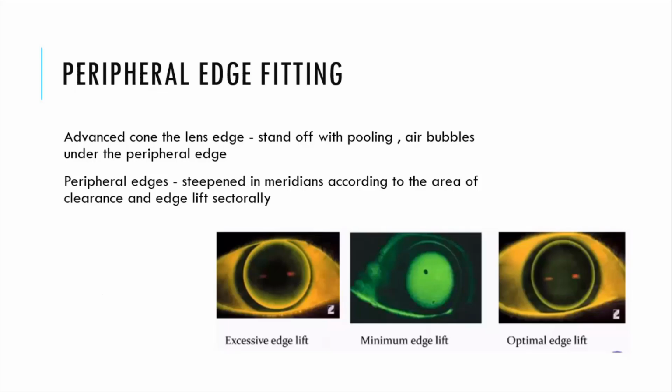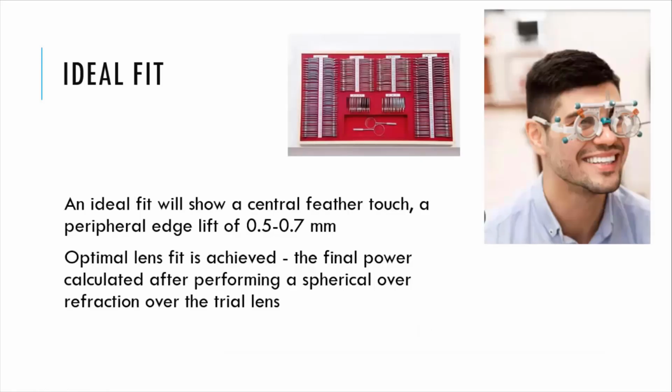In the peripheral edge, the lens is fit according to the area of clearance, and edge lift is seen. We should not have such excessive edge lift or very minimal. An optimal edge lift of around 0.5 to 0.7 is usually indicated. After fitting the lens, we then do the over refraction for the patient. Then the final power is calculated after performing the spherical over refraction of the trial lens.